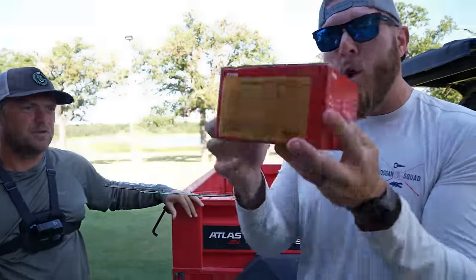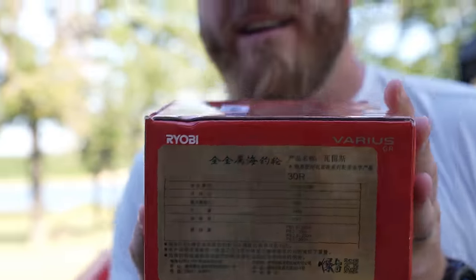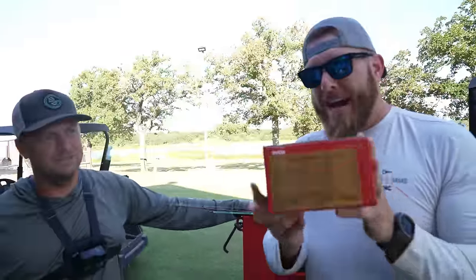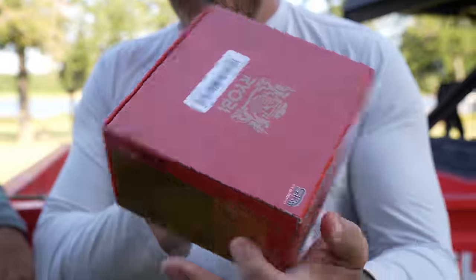Oh, here we go. It's a gold standard. Dang, you know how I know that? Because it's got a gold label on it. So it's got to be a gold standard. Yeah, it's got to be good. I think there's some gold involved here. I got to give him an A for effort on the packaging. I mean, it's pretty freaking awesome.